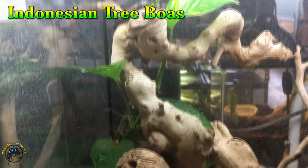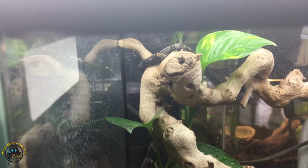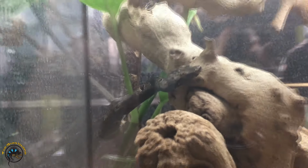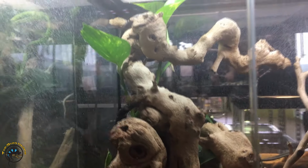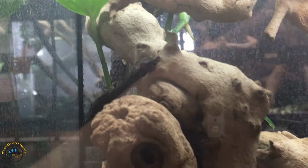Now, the only snake on our list is the Indonesian tree boa. These guys don't get really big at all. You can see this guy just hanging out there, hanging like a vine. They require a minimum of 10 gallons. All our other snakes require larger tanks for adulthood. So this guy is about the only snake we have right now that can be kept in a small 10-gallon tank. You preferably want to get one like this that is tall, not the ones that lay horizontally, since they're an arboreal species.